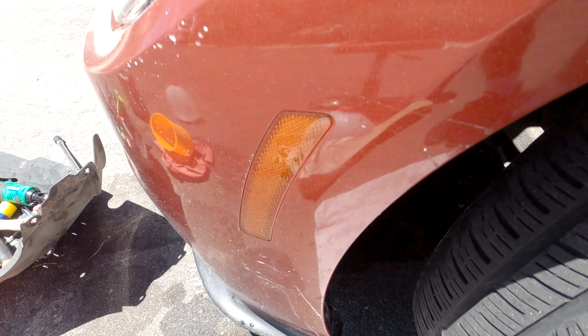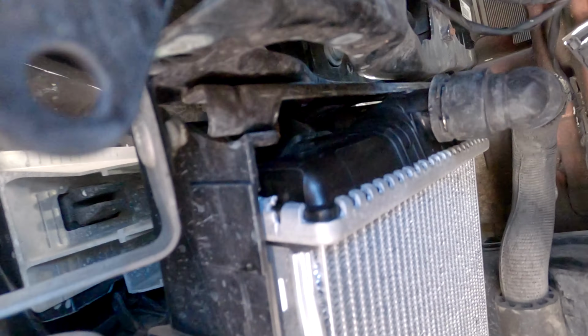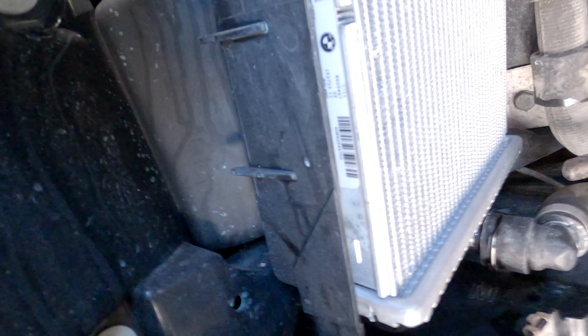I think we're good to go, guys. New radiator's in. Hopefully you can see it. I don't see any leaks, so I think we're good. I'm just doing the bleeding process right now. It's hot as balls out here, guys. Hate it, bro. I need to clear up the garage so I can work in the garage, because this is not it at all.